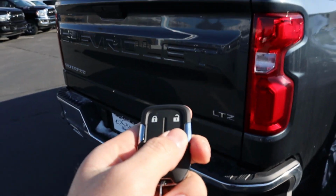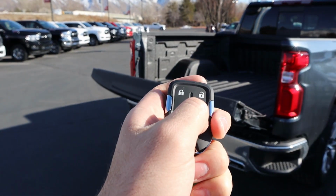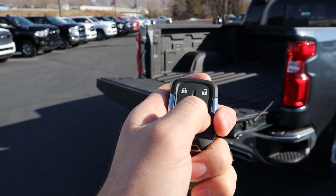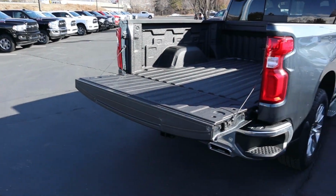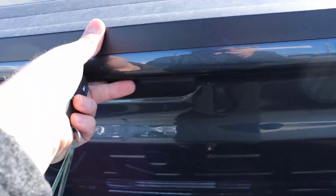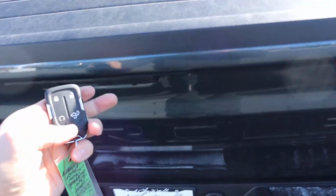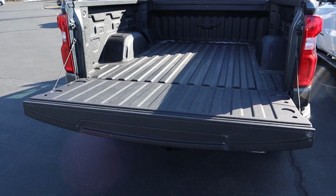Now the tailgate release, just press that twice and it'll fall down. Now I have been told that you can raise the tailgate, but when I'm pressing it, it's not really wanting to cooperate. So I tried, guys. Maybe I'm doing something wrong. We'll try to put it halfway up here. Yeah, it still doesn't want to go. I don't know. I can't figure it out.